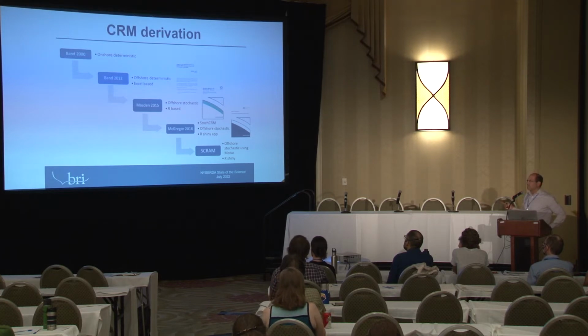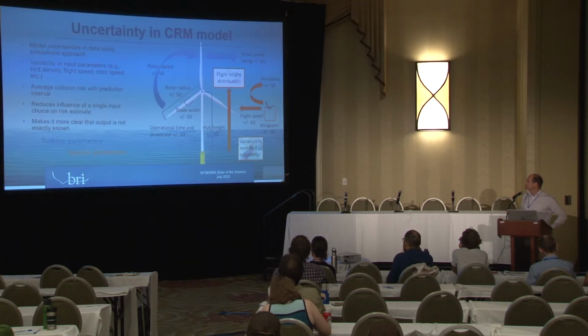And then from that, McGregor developed an R Shiny tool from Marsden's code and did some other fixes. And then we took that code and further adapted it for movement data and built our own UI interface.